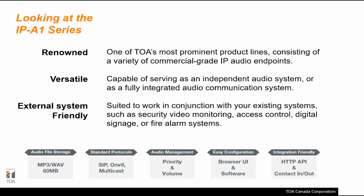Basically, one of the big benefits is the versatility of those products for different types of integration in our industry, and it will integrate to most of the building equipment that we have, such as CCTV or the VMS, access control, digital signage, or fire alarm.